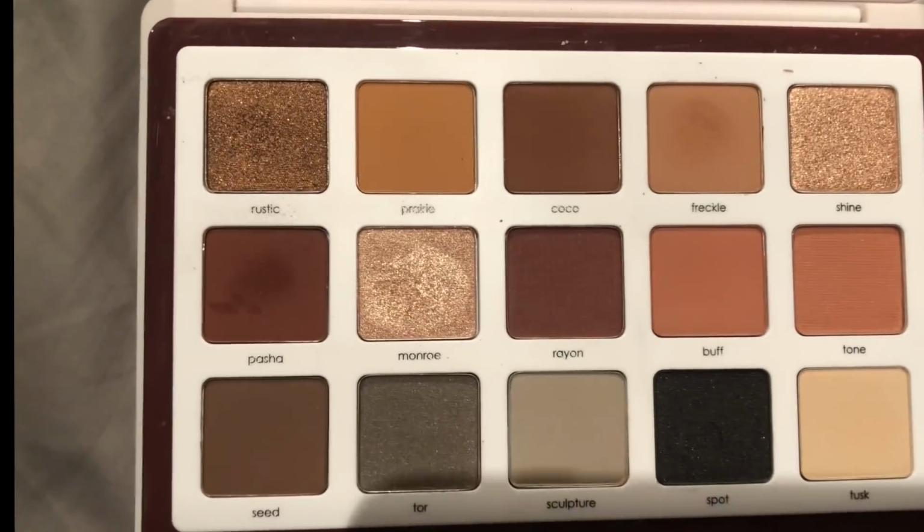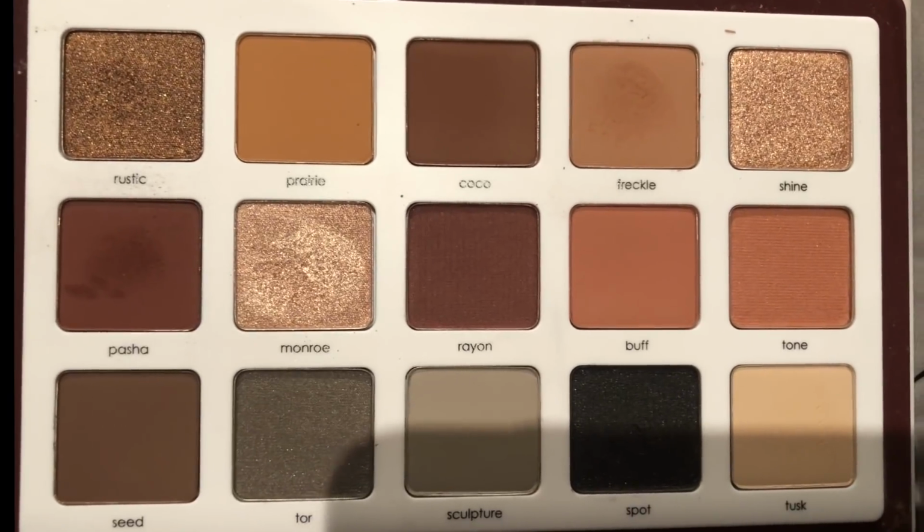So beautiful. I know so many people were not excited about this palette because it is all neutrals, but I love a neutral palette. This is what I've been actually waiting for from Natasha Denona, because I have the Lila palette, never really reached for it. None of the other palettes ever really called to me, spoke to me, but this one spoke to me and it's beautiful. But let's see how it applies.